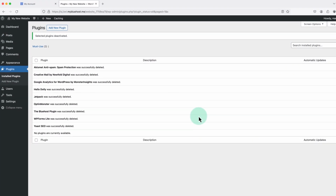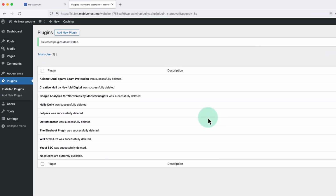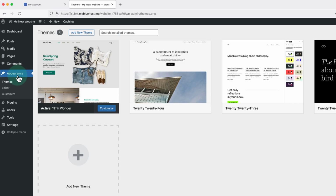Then, to install a new theme on WordPress, we just need to click into where it says Appearance on the left, and this will show us any themes we have installed. And as we can see, the theme that's currently active on my site at the moment is called WTH Wonder, as it's the one that says active beside its name.